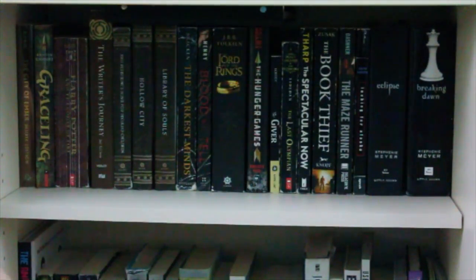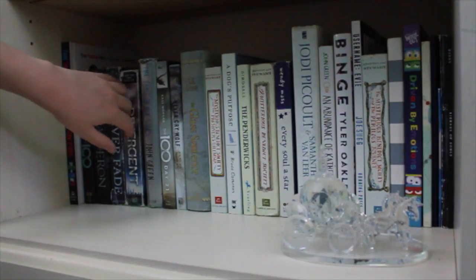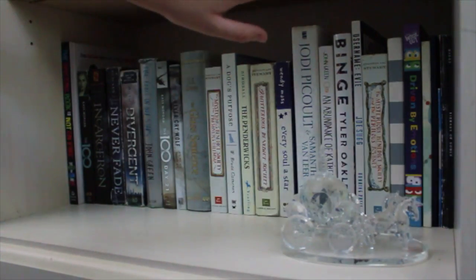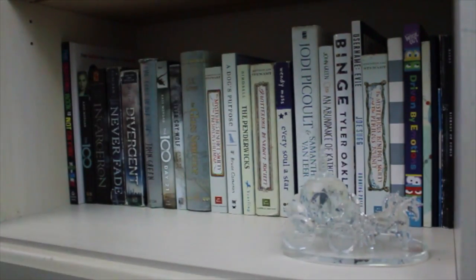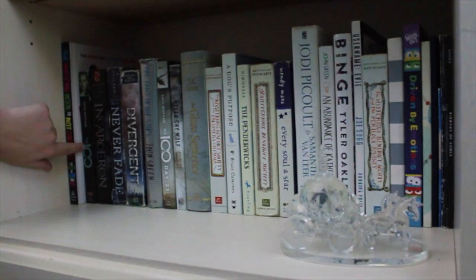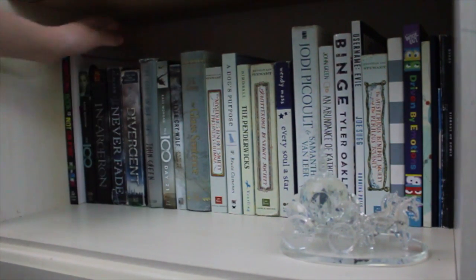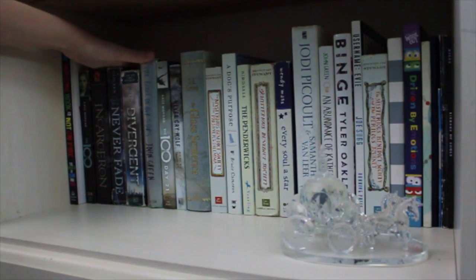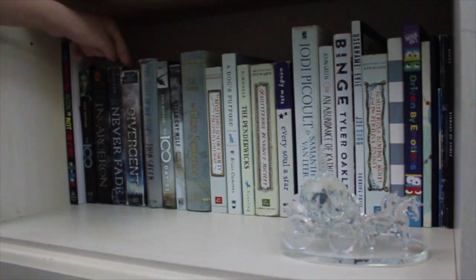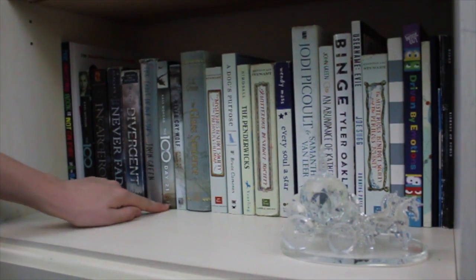And then down here. So now we're fading from the blacks into gray, into silver, into white and mixed variations of white. So I have The Amazing Book is Not on Fire by Dan and Phil. Next, I have The Hundred by Cass Morgan. Incarceron by Catherine Fisher. Never Fade by Alexander Bracken. I almost said by The Darkest Minds. Divergent by Veronica Roth. The Fault in Our Stars by John Green. The 100 Day 21 by Cass Morgan.